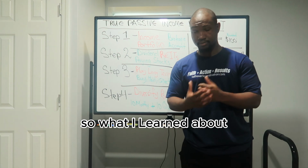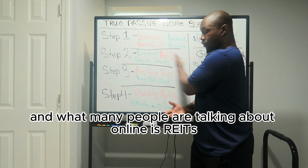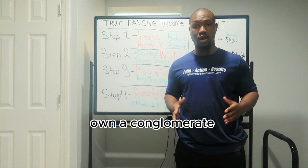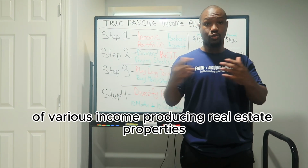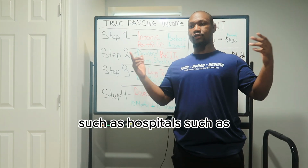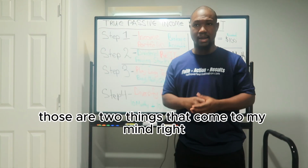So what I learned about, and what many people are talking about online, is REITs, where these are companies within the stock market that own a conglomerate of various income producing real estate properties, such as malls, such as hospitals. Those are the two things that come to my mind, right?